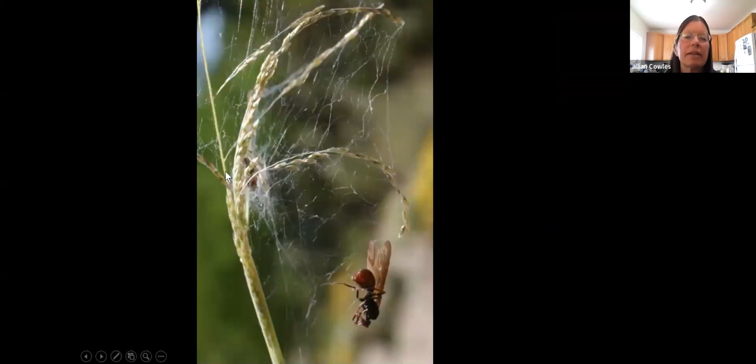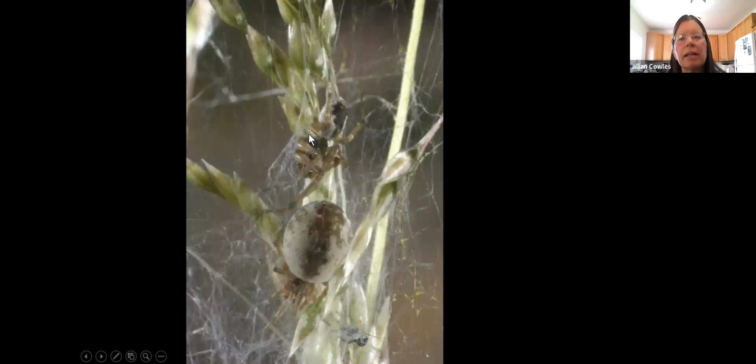And you'll see these at the tips of grasses. For if you were to take a closer look at this little web here, at the base of the web, you would see that there's a male and a female Tinted that are cohabiting in the web.